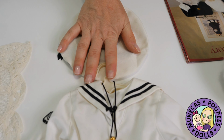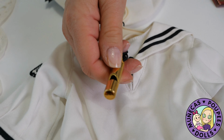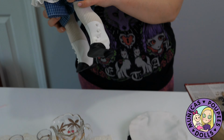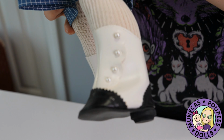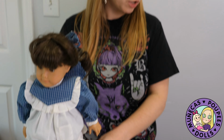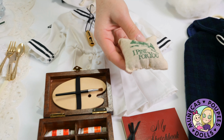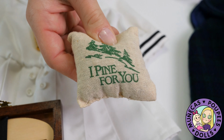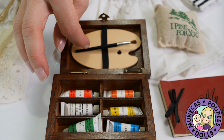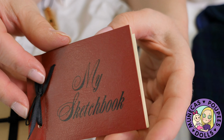I've got her middy dress with tam. I've got her gold whistle, which is awesome. Her high button shoes she's wearing right now, so those really go with her little sailor outfit. I've got her summer amusements here with her Pine For You pillow. And then it's got her watercolor set, which these are real watercolors. And her sketchbook, which had blank pages in it.